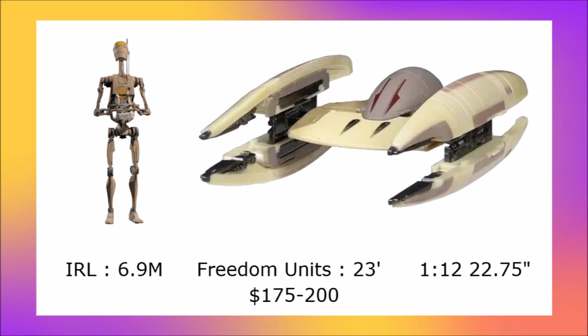Now, the snow speeder in 2020 was $120. You run that through a quick inflation calculator, modern day it would be $150. So, given that it's slightly larger, I elected to say $175 to $200. I think that would be pretty fair for a Vulture Droid. And again, offer both decos, Hasbro. I'll buy two. So, really, really fun offering here. I genuinely think the Vulture Droid is like a doable thing. It would be really cool.